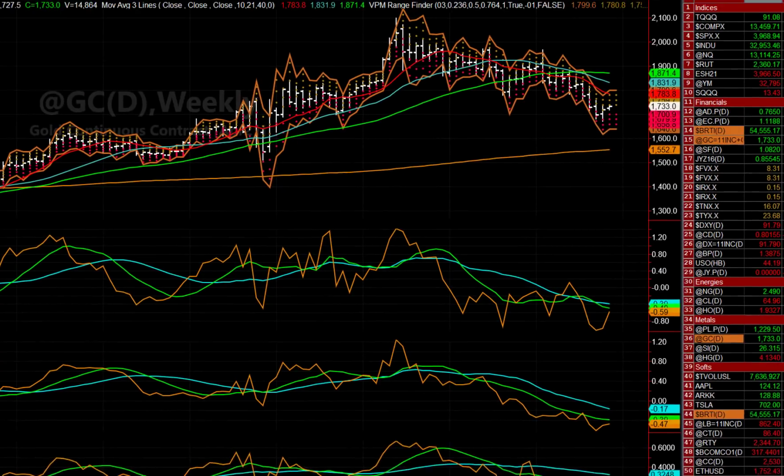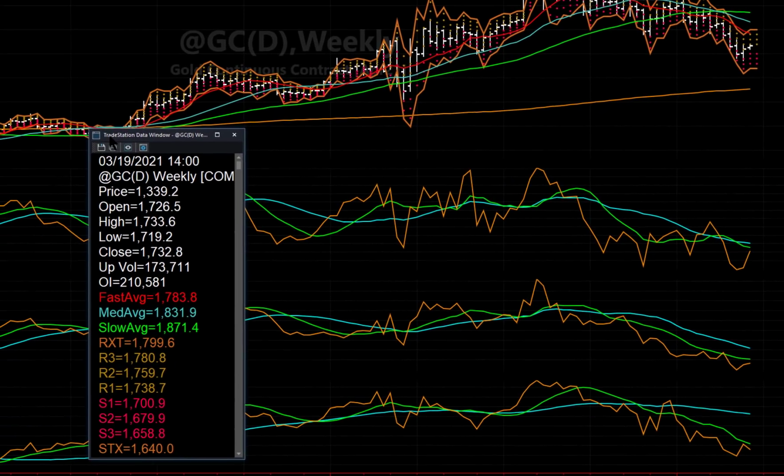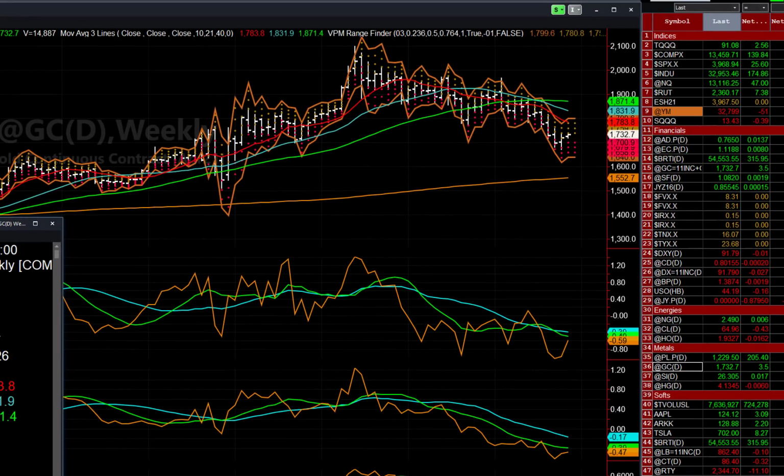We go over to the weekly chart. What we're going to see here on the weekly grid is that we should move toward the R2 number, 1759. The extreme would be 1780. That would be above that 40-period moving average and just below the 21-week moving average. So you can see the ultimate is probably around 1783, which is the 10-period moving average. Everything seems to be pointing that we're going to move into the 1750, 1780 levels over the next several days.